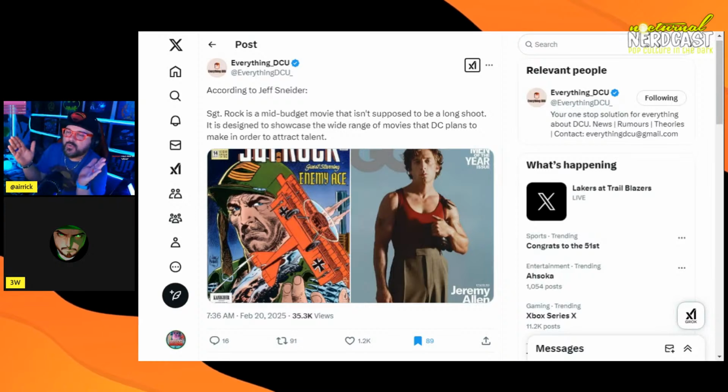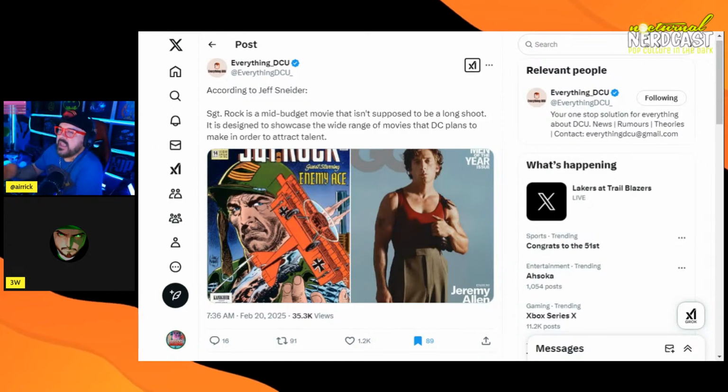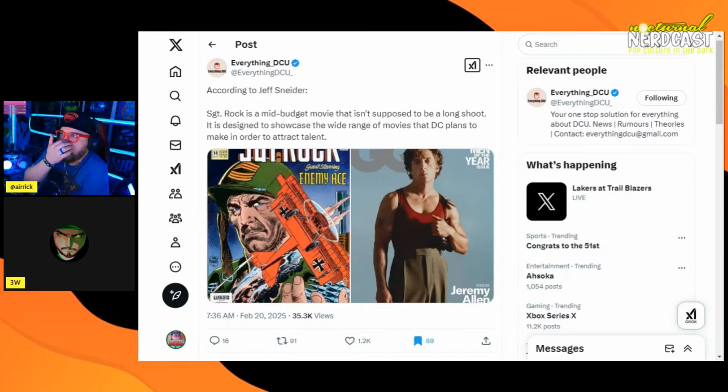Mid-budget would be around the cost of Deadpool 1-ish, around that area at the high end. It could actually be a lot cheaper than that. It could be even lower than that. It's going to be a quick shoot, which means it's probably going to be primarily in one location. They're probably going to film it in one place, and it's going to be different.